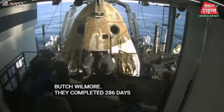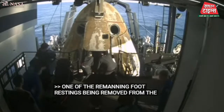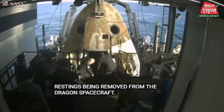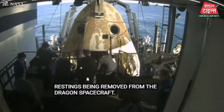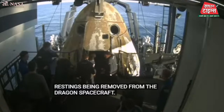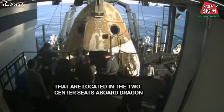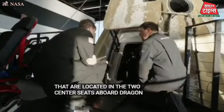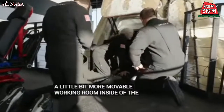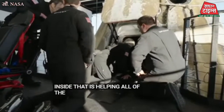One of the remaining footrests is being removed from the Dragon spacecraft. As I said before, we generally try to have the crew members located in the 2 center seats aboard Dragon egress first if possible, as it creates a little bit more movable working room inside the spacecraft. There is a recovery crew member inside that is helping all of our Crew 9 crew egress or exit from the spacecraft.